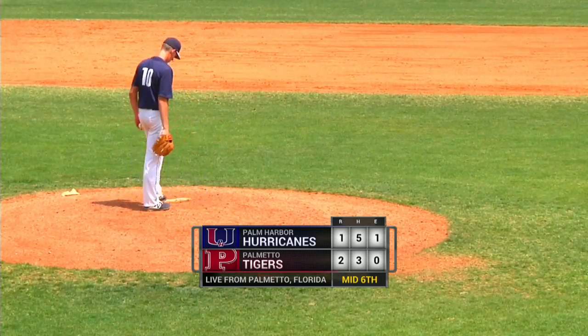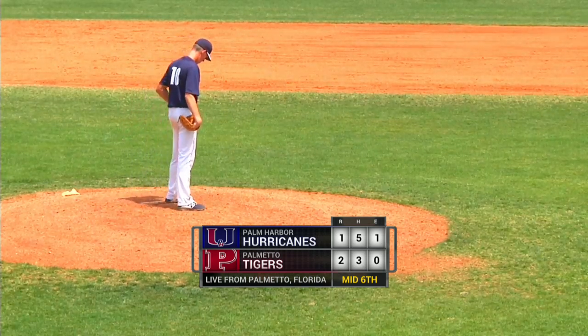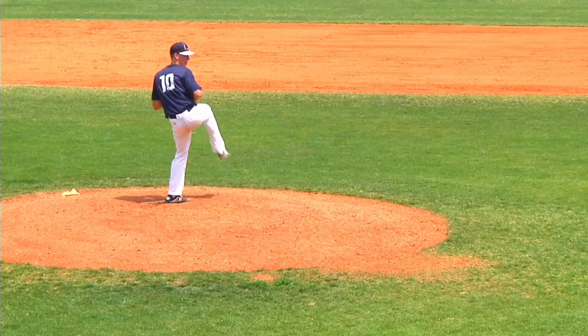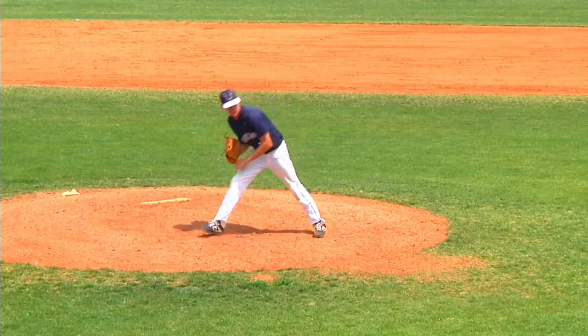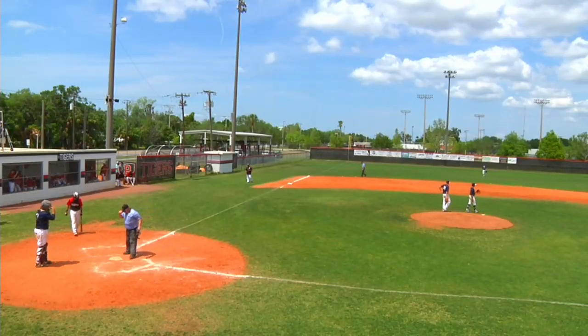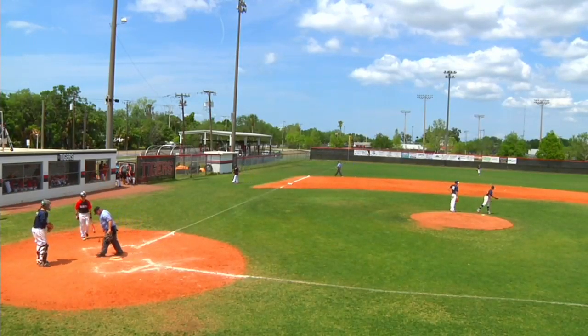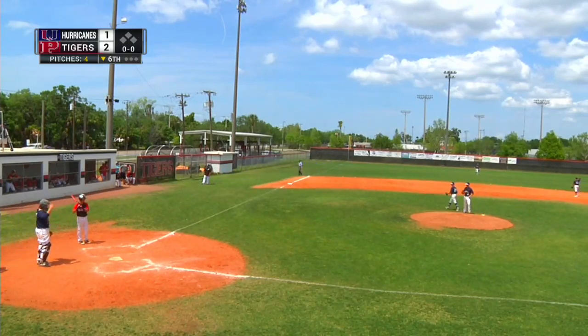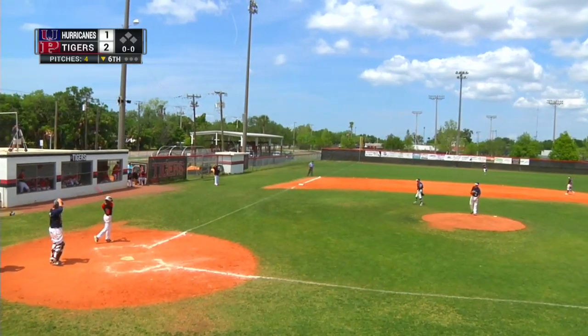So excellent contest today for Palmetto, a 2-1 ball game, and this would be a nice win if we can close this out, because we're facing a very talented Palm Harbor team, and Palmetto, of course, very talented in its own right, but you love to see winning the close games at home. And this has been a well-played baseball game.